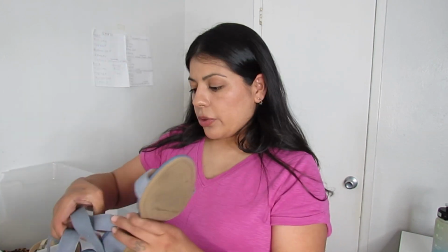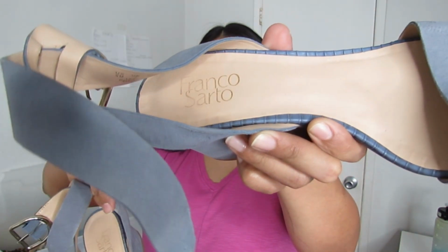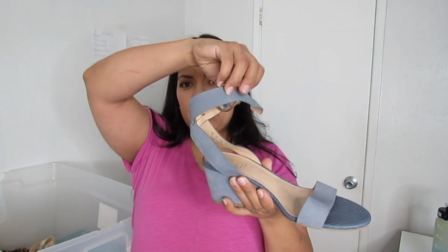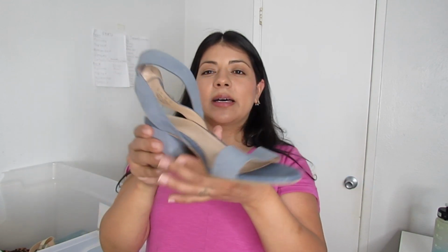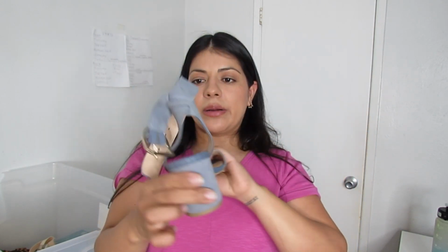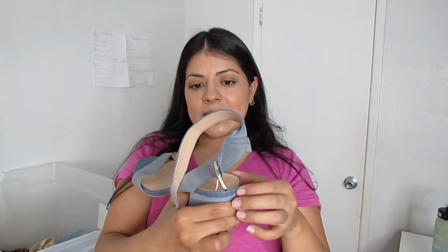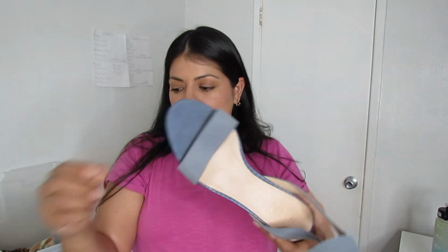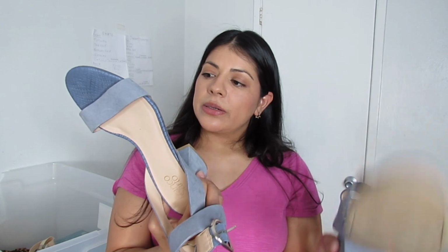Here we have some more Franco Sardo shoes. These are more of a sandal with the ankle strap right here. This will go around the ankle. I love the dusty blue color of this, and it has a chunky heel here in the back. These are a size 9, and they are real leather upper. Here in the front toe box, it does have a cool pattern too, and the overall condition of these is great. These do have the price still. They were $4.50, so I think these will do well for the summer or spring.